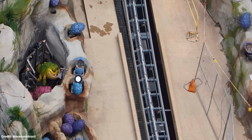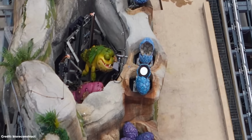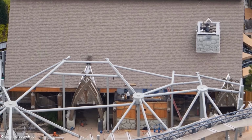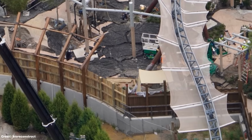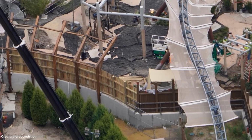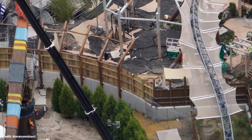At Hiccup's Wing Gliders, we can now see 3 baby dragons at the second launch. 2 are hiding over here, and the other one is over on the other side. This is the load and unload station for Hiccup's Wing Gliders. The entrance and exit have an archway that's been painted. The wall that divides Hiccup's Wing Gliders from Dragon Racers Rally now has a wooden fence around it, and the steel frames have been painted brown to resemble wood beams.